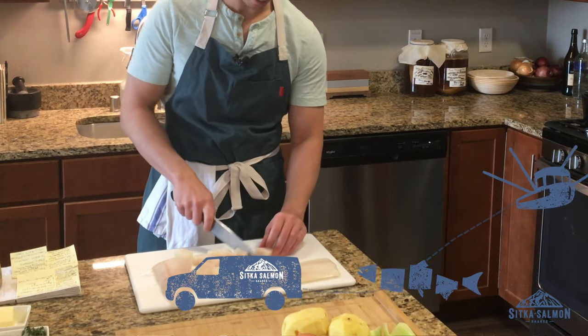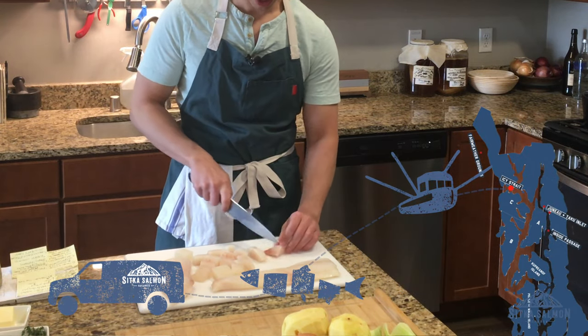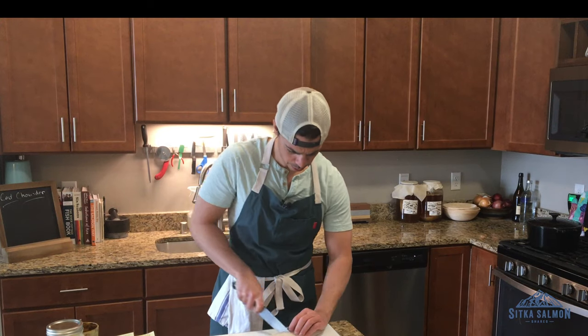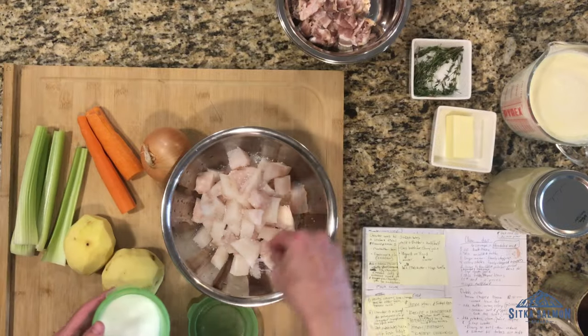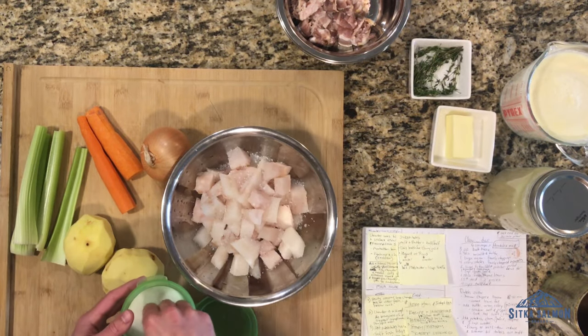Which is what's really special about what Sitka Salmon Shares does, is that our fish is tracked back to its fishing grounds. So yeah, cubes. Simple, easy cubes. So you don't have to go crazy with it. Just salt it and then mix it up. Set it aside.